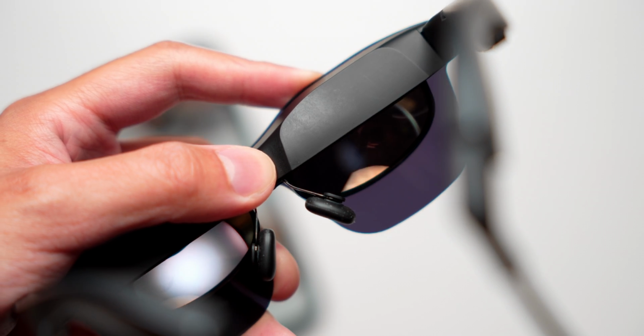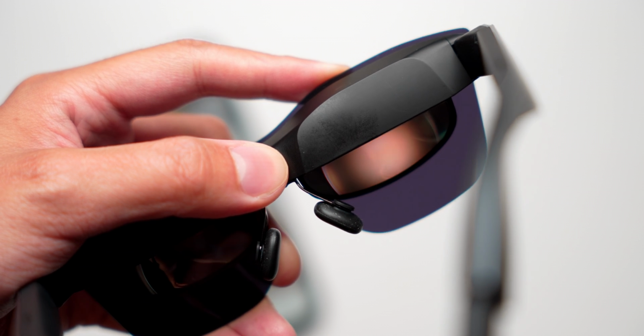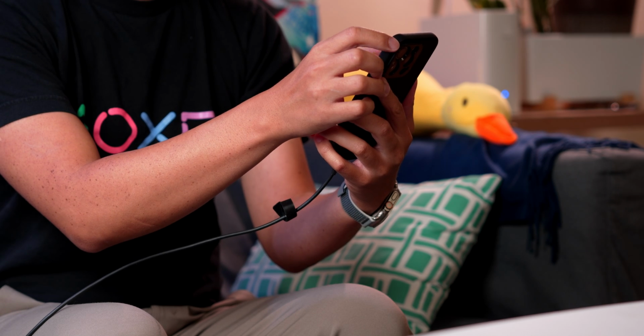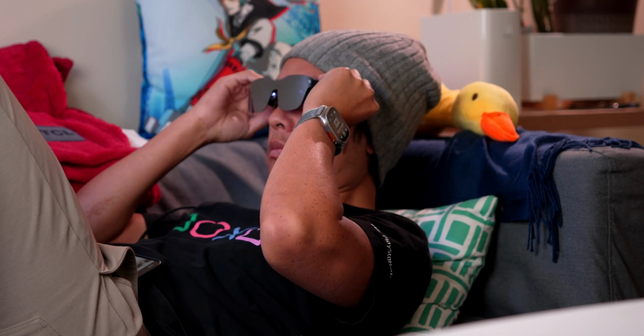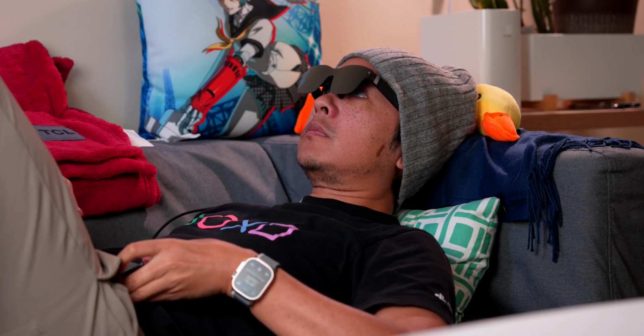One of the most common use cases for me has been to just enjoy media from my smartphone. I haven't been on a plane for some time recently, but that would be the best place for me to use the Air 2. Just put on the glasses, then put on some headphones to cancel out the noise around me, and then connect my smartphone and watch anything from downloaded YouTube videos to Netflix shows or anything that is on my device to pass the time. That way I have a bigger screen with better content than the small screen that is built into the seat in front of me.